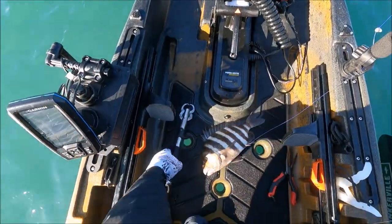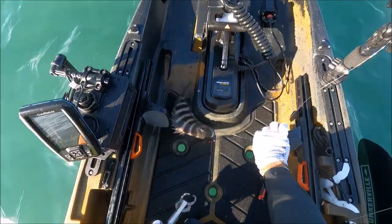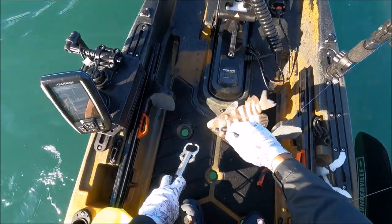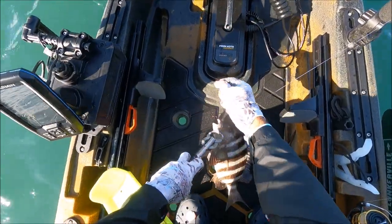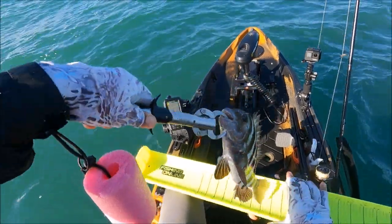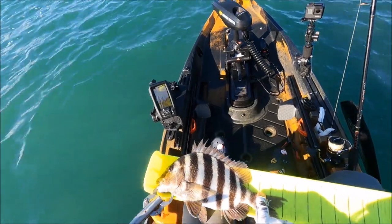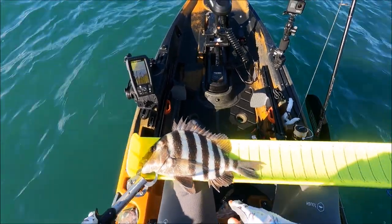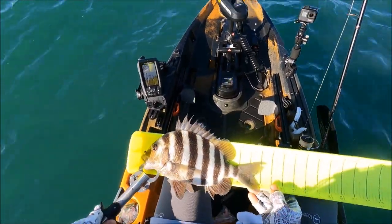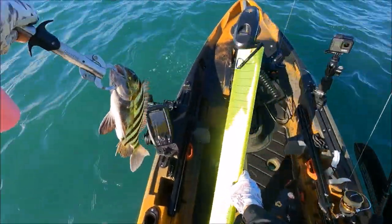All right, let's run the BOGO. Wanna make sure he doesn't go nowhere. Easy, buddy, easy. The hook is out. Let's measure this bad boy. See what we got. We got 12 and a half exactly. So this is a nice keeper sheepy, guys. 12 and a half. There we go. I like that.